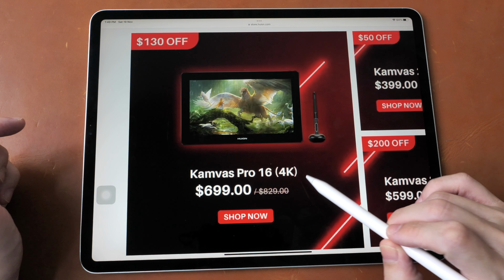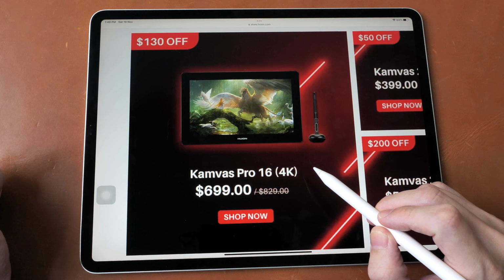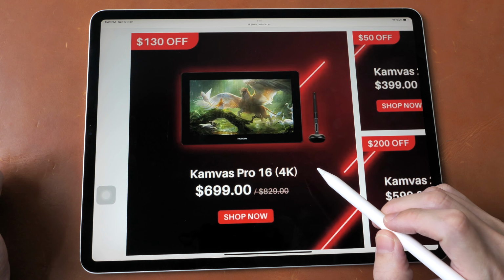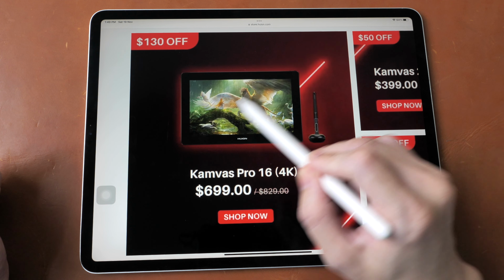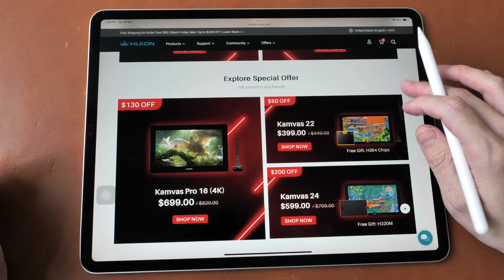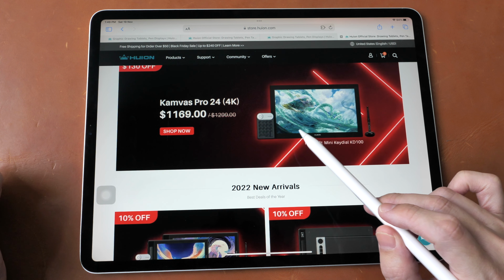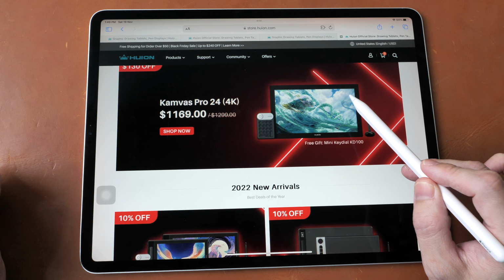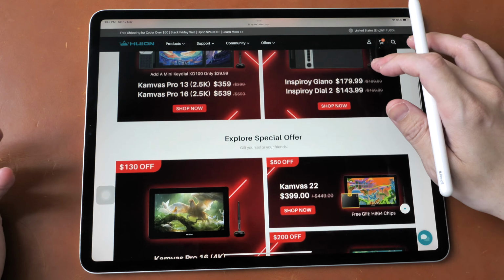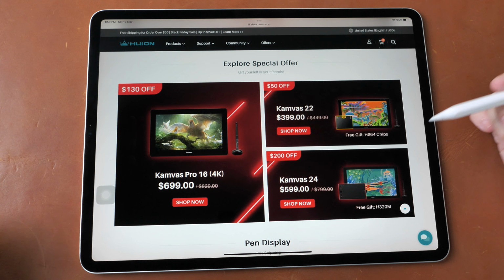They also have a 4K version of the Canvas Pro 16. This is a good option for Mac OS users because you will be using this with the 1080p workspace with the sharpness of 4K. If you get the Pro 24 earlier, you will also be using 1080p workspace. So since you're going to be using 1080p workspace either way, I would say just save the money and go with the smaller Pro 16, unless you really need that larger size to work with.